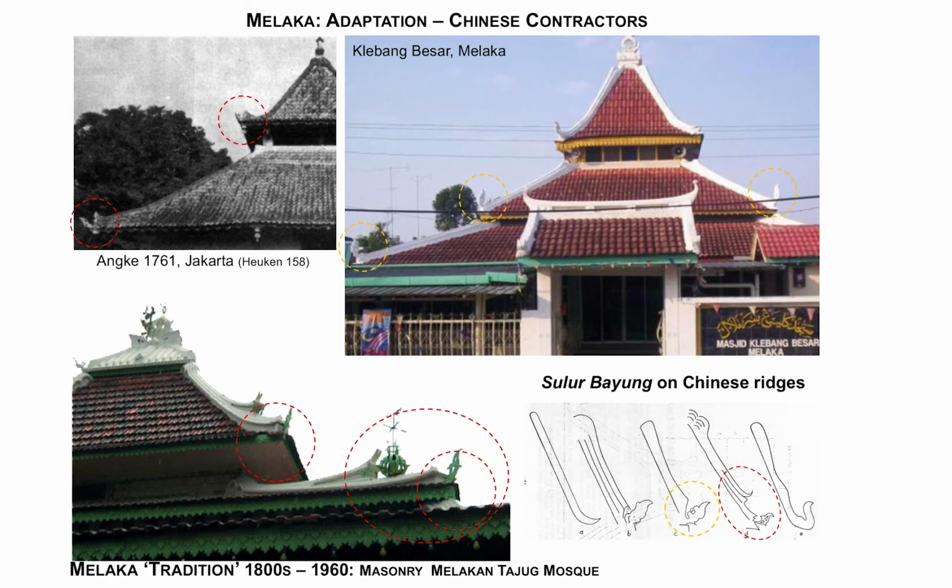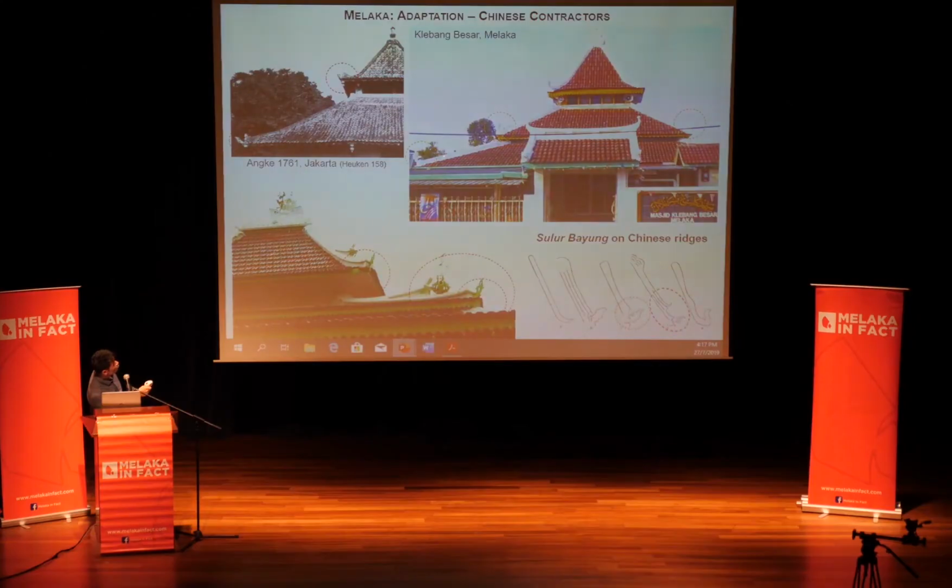And if you look at Masjid Angke in Jakarta, 1761, it has the same thing. Chinese swallowtail, sulur bayung at the end. Sorry, I have a better photo, but I couldn't dig it out. I have my own photos, much clearer, but you can see it anyway, right here. So it's this, and then you go to Kelabang Besar, same thing.